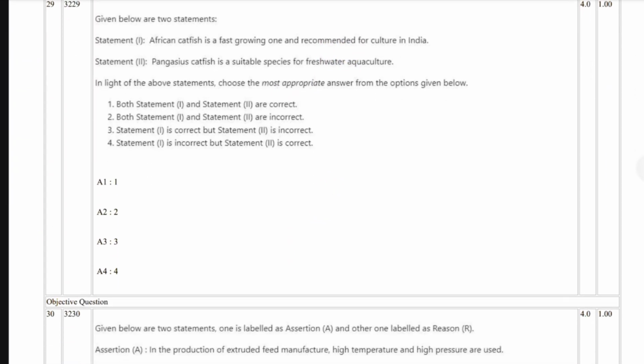Next question, given below are two statements. Statement 1, African catfish is a fast growing one and recommended for culture in India. Statement 2, Pangasius catfish is a suitable species for freshwater aquaculture. So the correct answer is option number 4. Statement 1 is incorrect, but statement 2 is correct.